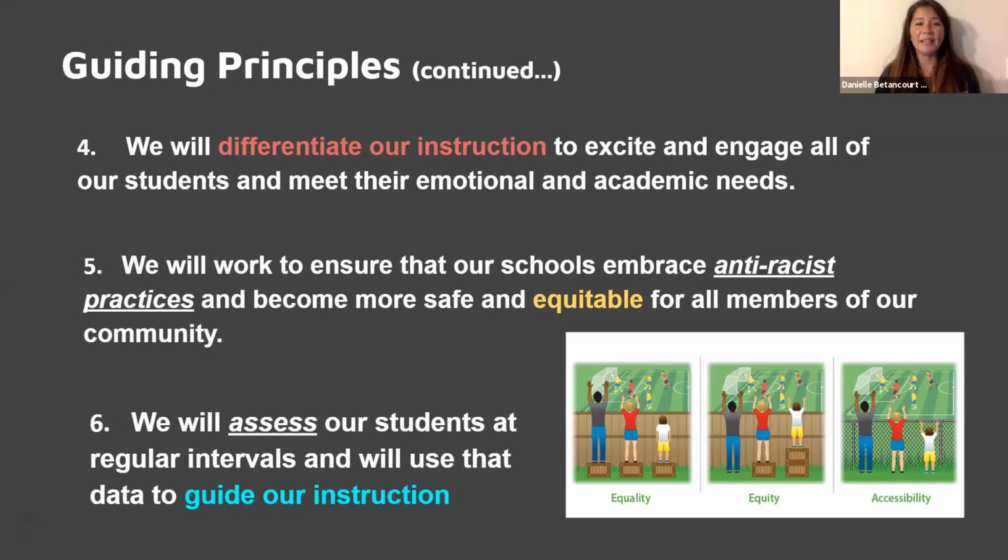And lastly, we will assess our students at regular intervals and use that data to guide our instruction.